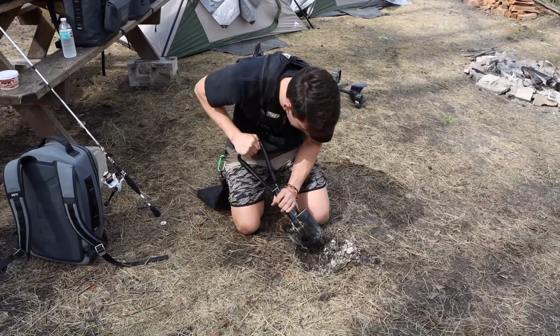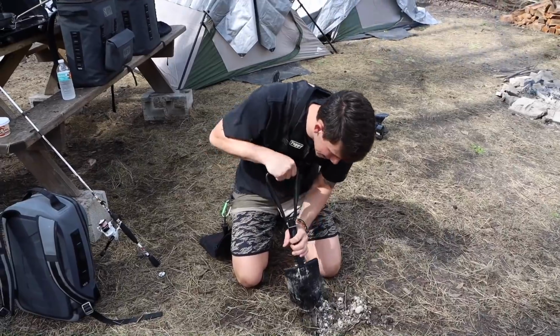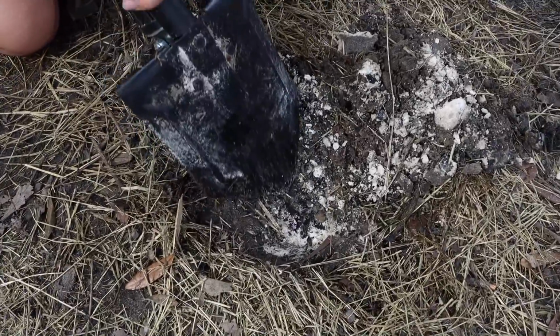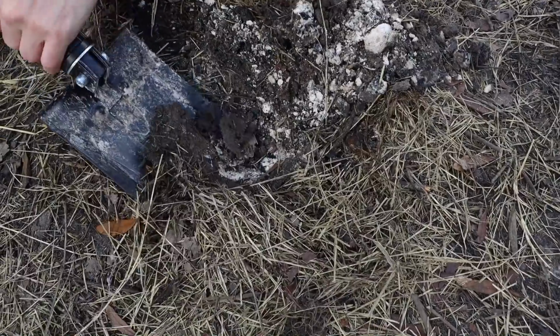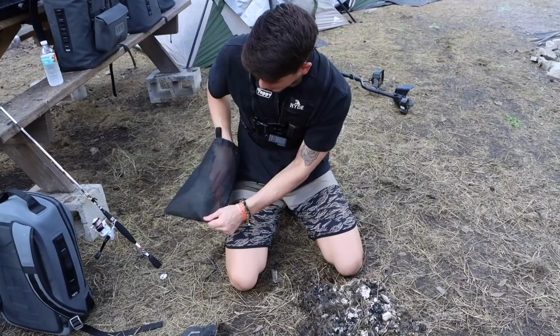I don't think we're going to find any cannonballs today. Oh, I think this is an old fireplace. Oh no! Look, you can see the ash. Come look. You can see where the ashes were. So this is definitely an old fireplace spot. Get the pinpointer out.